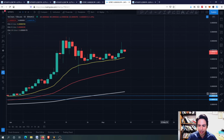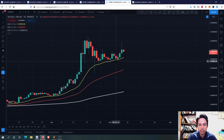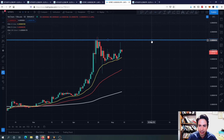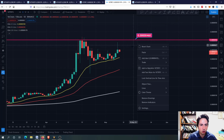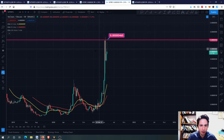But now let's go to the daily frame. In the daily frame, guys, let me remove the drawings, and of course we have a very strong position for VeChain against Bitcoin. I assume that we will cross this resistance line over here, guys. Let me do it with a red color here. We will cross this resistance line. Let's see the price, 0.50460. Okay, I think that we can go into this, and let's see a bit the weekly frame as well to see where we are, guys.